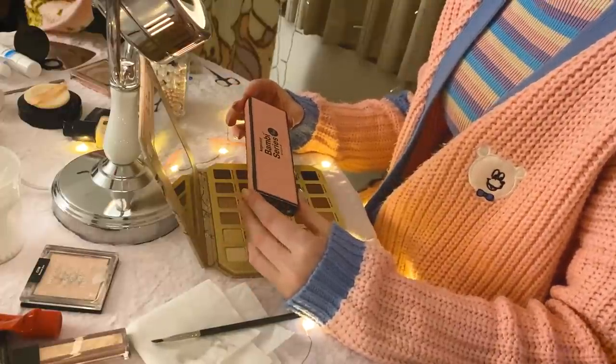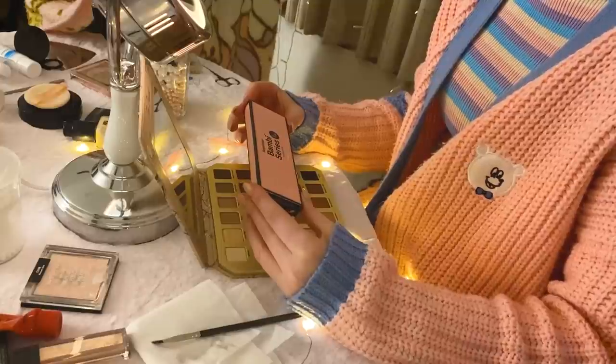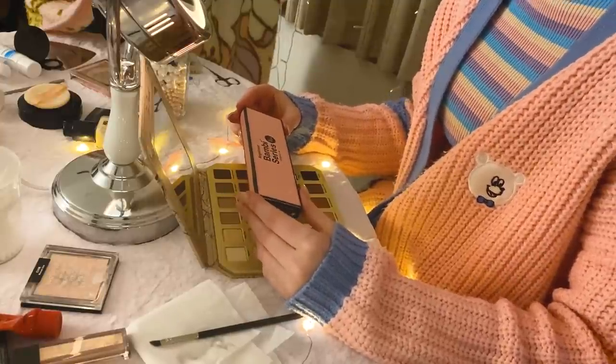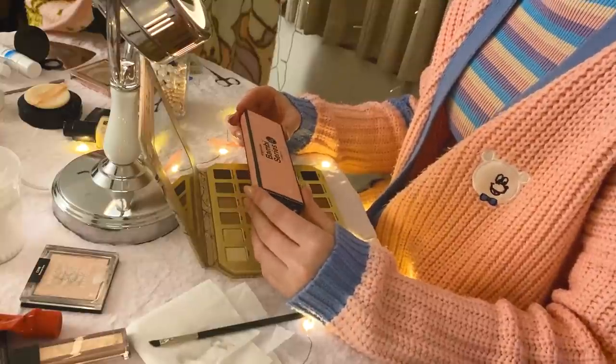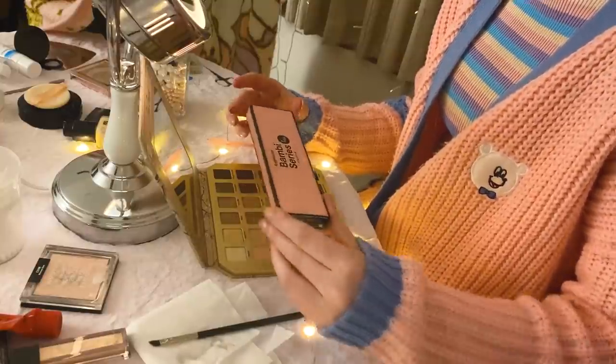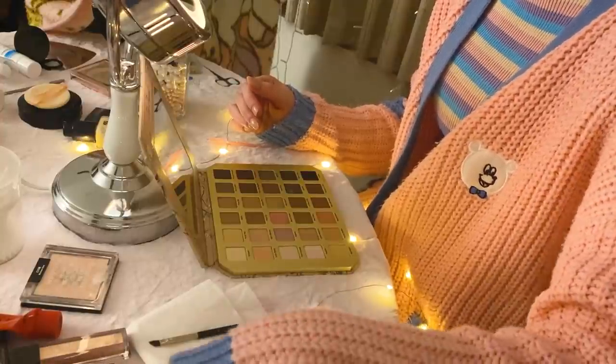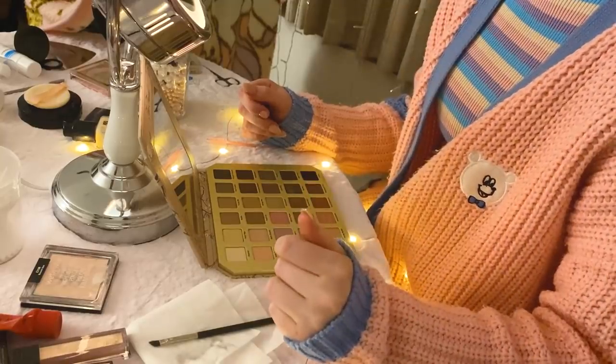And that's what I would do next, and then finish off with the eye makeup. But sometimes I'm just in the mood to do it, or I'm really in the mood to put them in. So it just depends on how I'm feeling. So I would then put those lenses in, and then move on to the eye makeup.